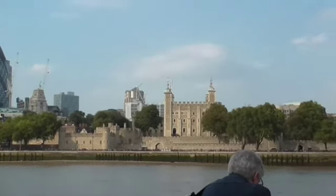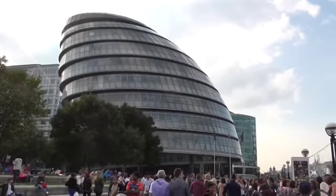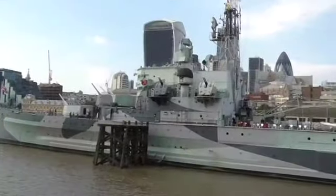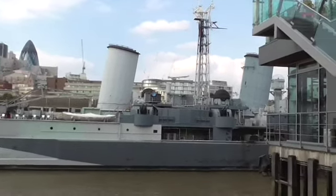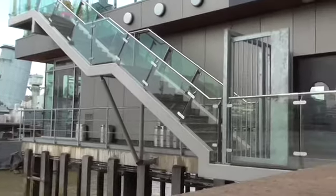City Hall in front. We just continue straight in front. HMS Belfast, which is moored here beside City Hall or near City Hall.